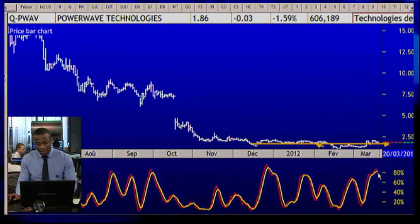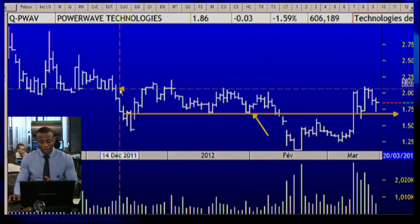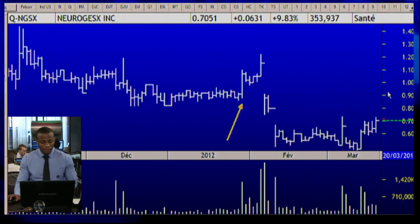So far we're just waiting. You see there's some room, the stochastics are showing that we're not yet oversold, which means that we have less room to go for an up cycle, but still it is testing that support. So if you want to get in on Power Wave Technologies, I would favor at least going higher than 206, than that resistance, to be able to get in for swing trading purposes.